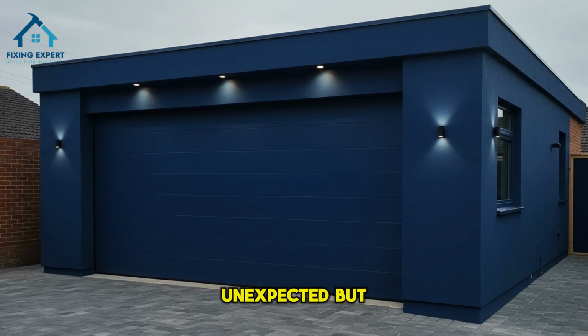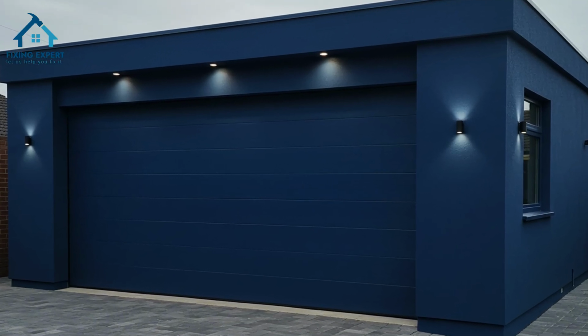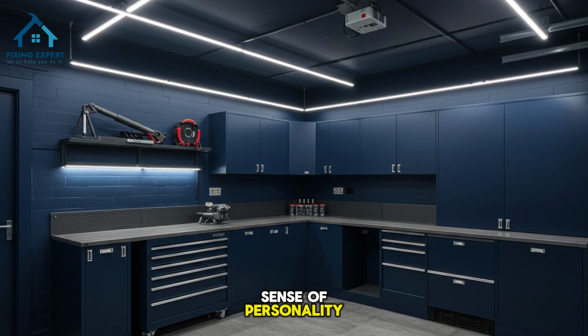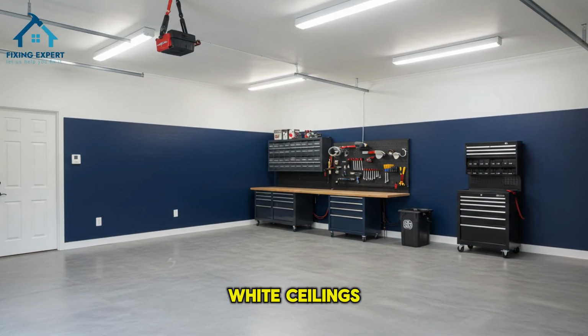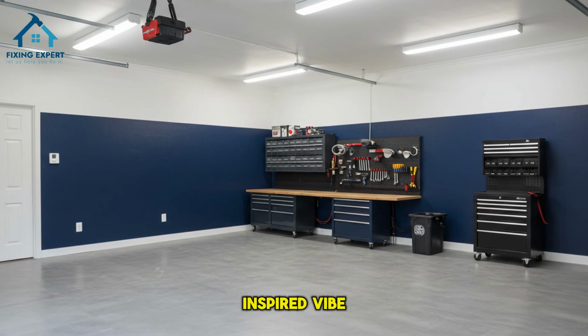3. Navy blue. Navy blue brings an unexpected but stylish touch to garages. It's bold yet refined, giving your garage a sense of personality without overwhelming the space. Navy pairs well with white ceilings and gray flooring, creating a crisp, nautical-inspired vibe.